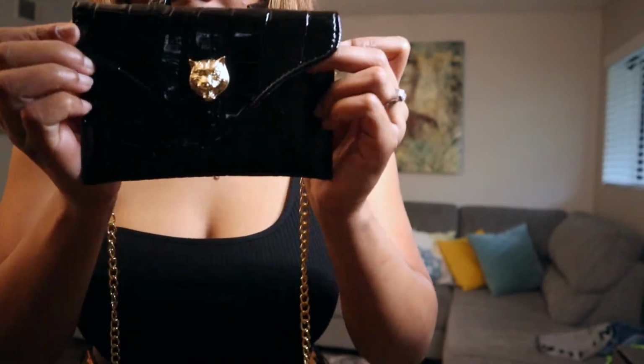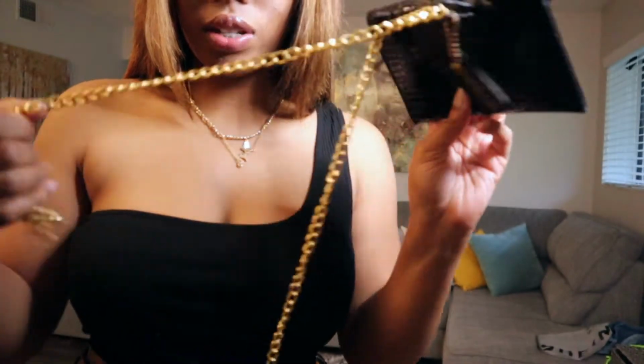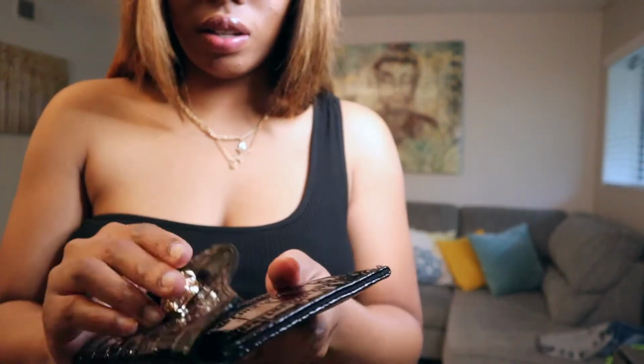This little purse, it's like a little fanny pack, and I think it would be really cute with this outfit. So it has a little chain on it where you can chain it. It's not too big, like you can't fit tons of stuff in here. So this is what the outfit looks like with the little fanny pack.